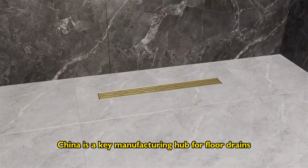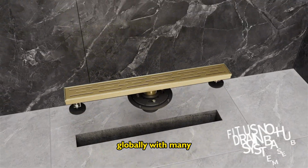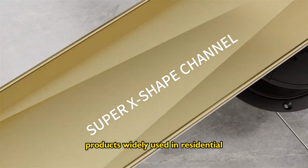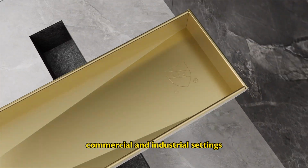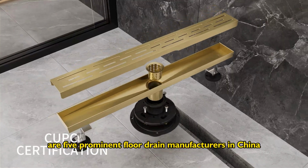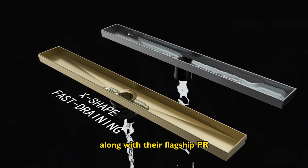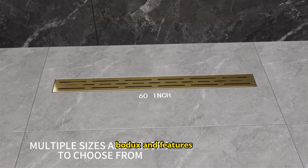China is a key manufacturing hub for floor drains globally, with many well-known manufacturers offering high-quality products widely used in residential, commercial, and industrial settings. Below are 5 prominent floor drain manufacturers in China, along with their flagship products and features.